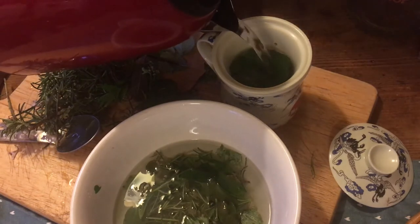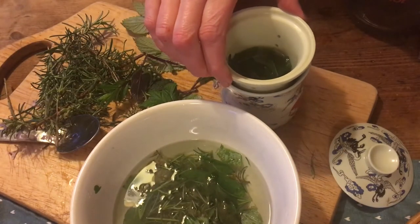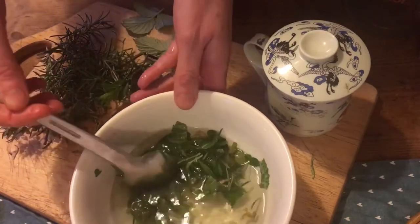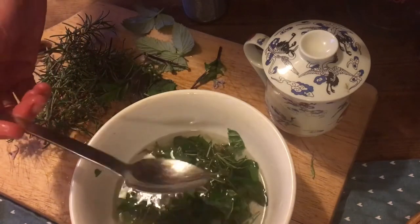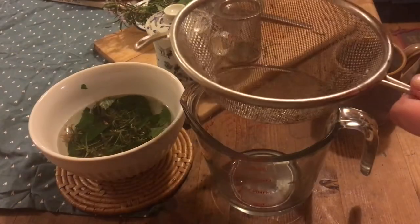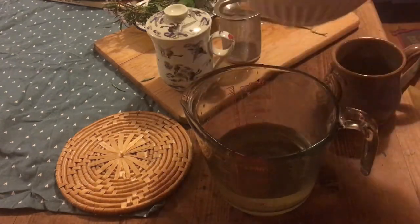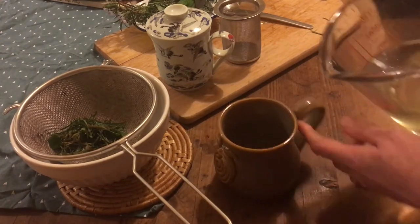So you know when you get to the top, it sits in there. We'll leave it alone. Put the lid on. Looking good, smelling good. So I've got my jug and I'm just going to strain the tea. And then we can have a cup of Bealtaine tea.